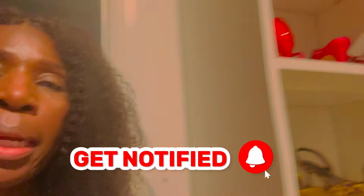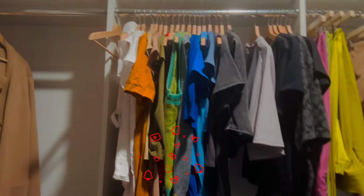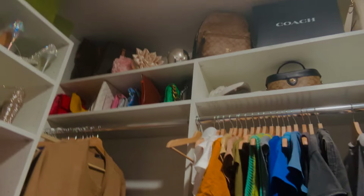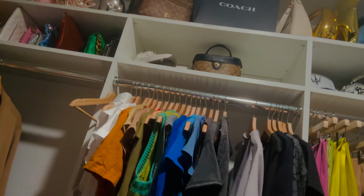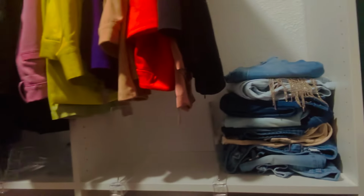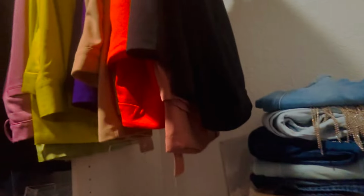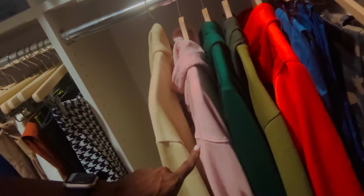Okay, so take a look, guys. That's what it's looking like right now. Everything has been cleaned up. And then I put all the person stuff at the top, and that's where the jeans are currently sitting, because you know that was all over the place. And then down there I put some more pants and the sweatshirts and stuff like that. But I'm gonna do a whole makeover thing once I get everything all cleaned up.